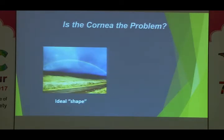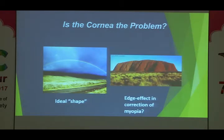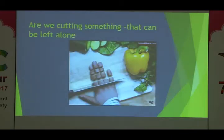But phakic lenses, how did they gain acceptance? The logic is, is it actually the cornea that is the problem when you're addressing refractive power, especially when you go beyond -6, -7, -8, -9, -10? And what are we doing? We're actually curing the cornea, whereas it's not broken. We're trying to fix something which is not broken. So this is where the concept comes from. Are we cutting something which could be spared? We could spare this poor tissue. It's a very fragile tissue.